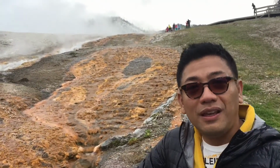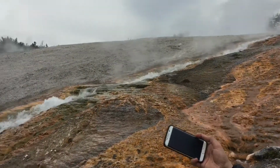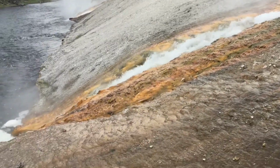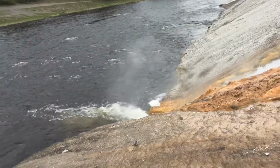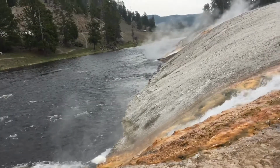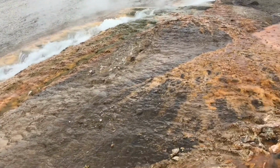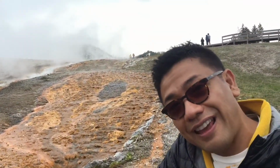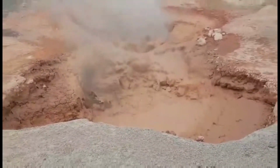Now, hello. Here's another view of the water coming from those pools, and it's flowing to the river, and you can see the different colors that are deposited on the rocks. Very, very attractive for pictures, and also pictures of myself.